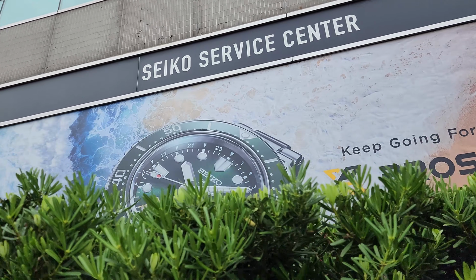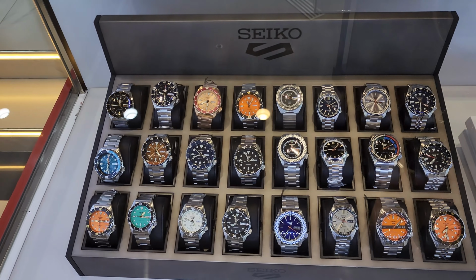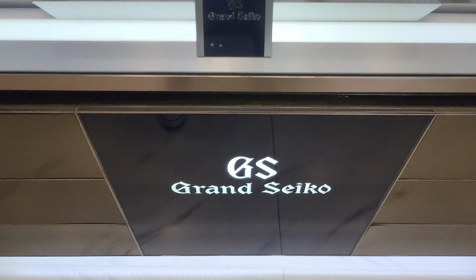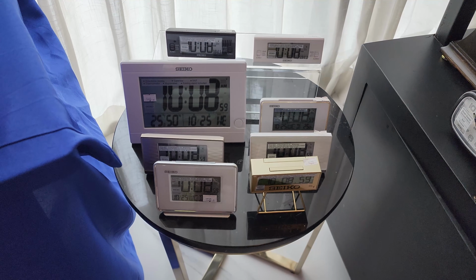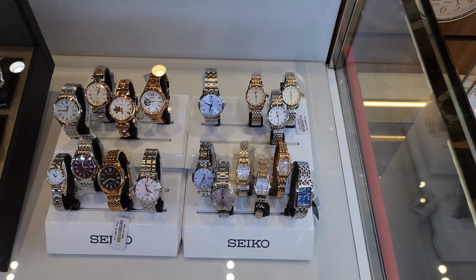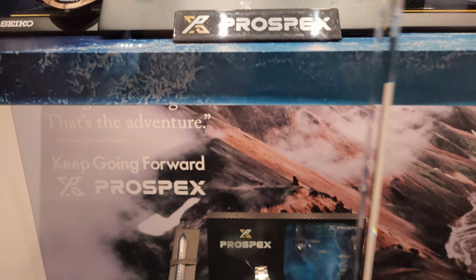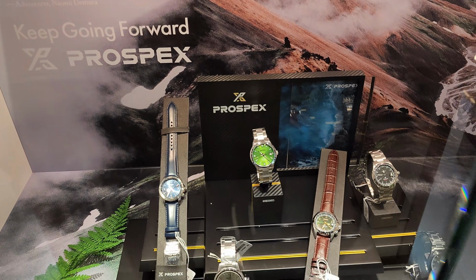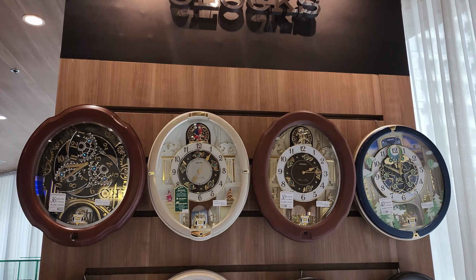Stepping inside, I was pleasantly surprised to find a boutique-like layout showcasing models from Seiko 5 all the way to Grand Seiko, as well as wall clocks, desk clocks and Alba watches, a sub-brand of Seiko. Granted, the selection of watches wasn't the largest, so don't expect to find every model available, but they did have some timepieces I hadn't seen in person yet, which was awesome to see.